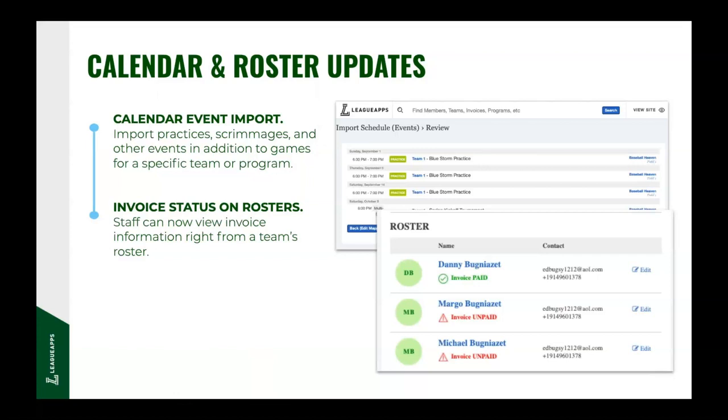When going to a program or a team calendar, there'll be a new option to import events. We provide the Excel template, so you download it. You then put in your schedule, the different events, what program or team it's mapping to, the location, the date, the time, and then you can upload it into LeagueApps with a few clicks, and it will reflect your entire practice schedule for the season or scrimmage schedule. So we've offered game import for a while now. We now also offer event import, so that's anything besides a game.